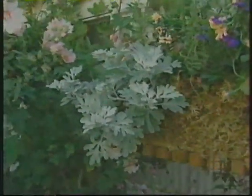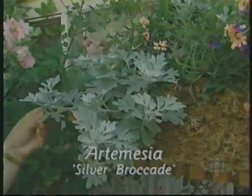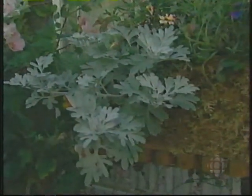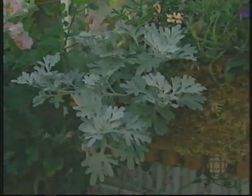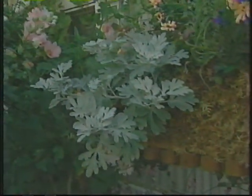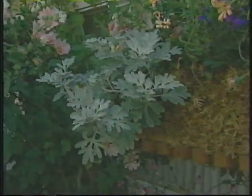But who would have thought you could put such a giant pot on your patio? And you've used a lot of perennials here. That's one of the UBC plants, isn't it, in the basket? That's Artemisia, the silver brocade. It's a really nice one in a hanging basket or in a window box or however you want to use it. The first year it's always the prettiest, and then it needs to be cut back, and I don't let it flower. I snip them off.